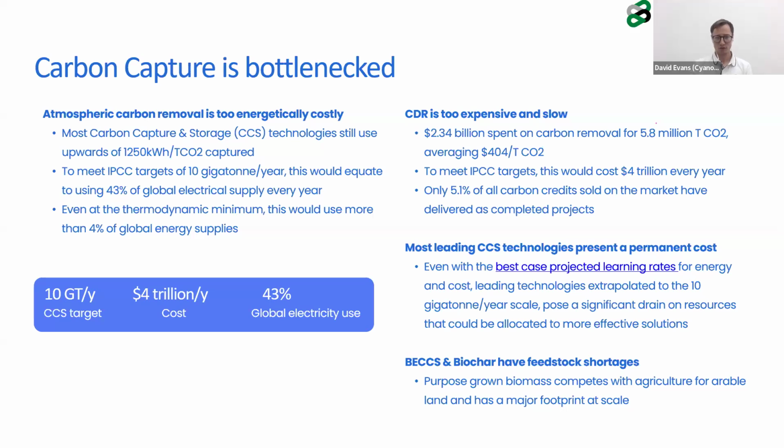And then just to touch on BECCS and biochar, again, everyone's fighting over utilising biomass through growing feedstocks to then be used for either energy production or CO2 capture. So that's why using waste streams, as we're doing in this project, is such a valuable way to not have any opportunity cost associated with land use.